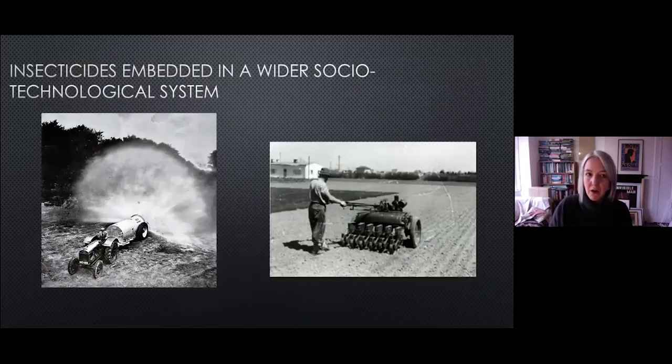And finally, there's also the related issue that when you think about the uptake of insecticides, you do need to consider the method of application, because clearly this is important. For some farmers, adopting insecticides for use on the farm would mean perhaps buying expensive equipment they did not necessarily own. And of course, the situation is even more complicated when you think that a vast number of farms in Britain in 1945 did not own a tractor, basically.